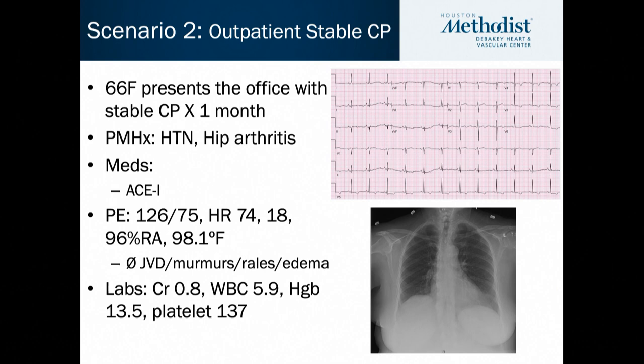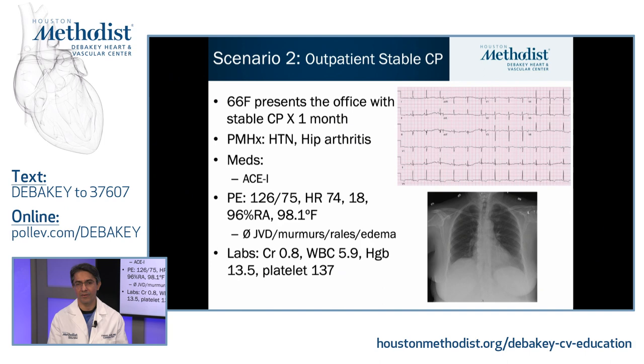She came into our clinic, has a history of hypertension and hip arthritis, and has been having what sounds like typical stable chest pain. Her pain isn't worse, but it gets worse with exertion sometimes. And she's in your office with completely stable hemodynamics, normal labs, and an uneventful EKG and chest X-ray. And again, as a clinician, most of us have been testing in a certain way, and what can we learn from data in the literature as to how we can approach these patients and maybe learn some new tricks.